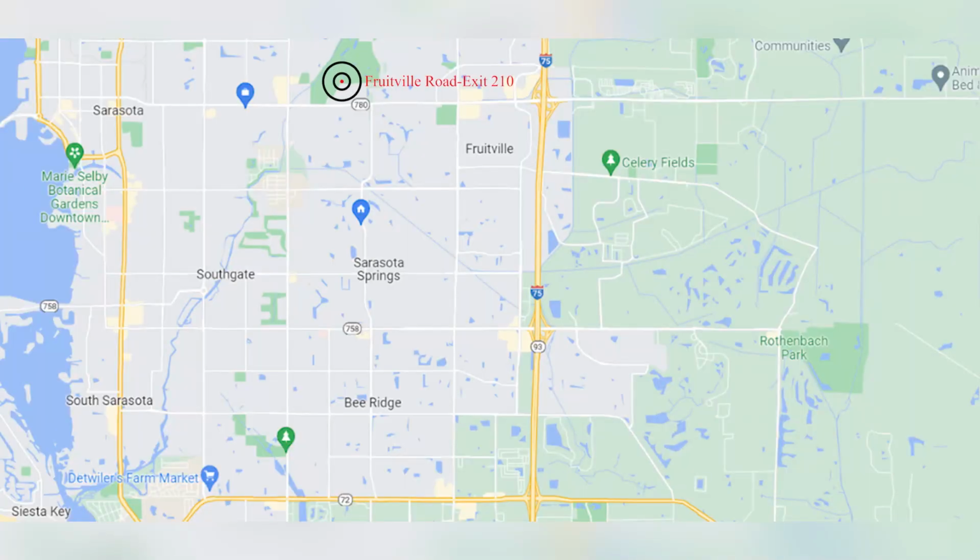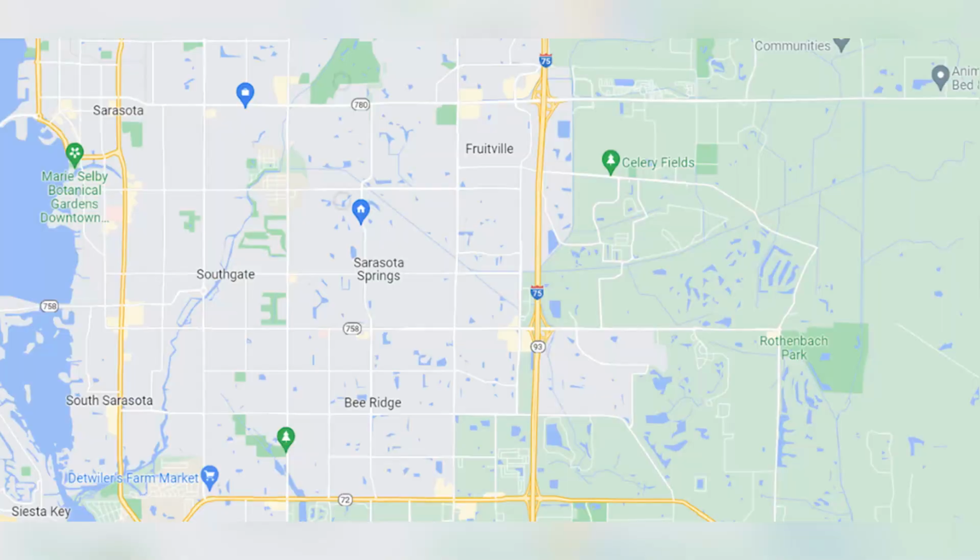Now you're going to continue down and you're going to hit Fruitville Road. This is another main road that runs east and west. It's exit 210 off of I-75. And we're going to talk about Fruitville in a minute, so I'm not going to stay here for very long. We're going to keep going south. We're going to drive through some more residential areas. We'll hit Bay of Vista, and then we're going to get to Bee Ridge Road. Bee Ridge Road is exit 207, and then the next main road is Clark, which is exit 205.